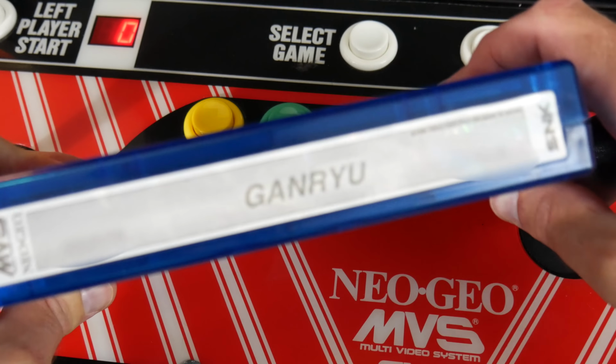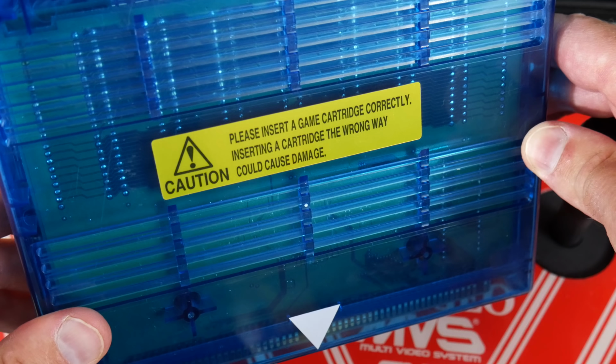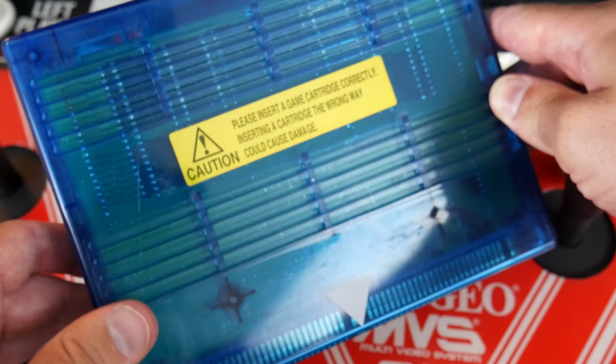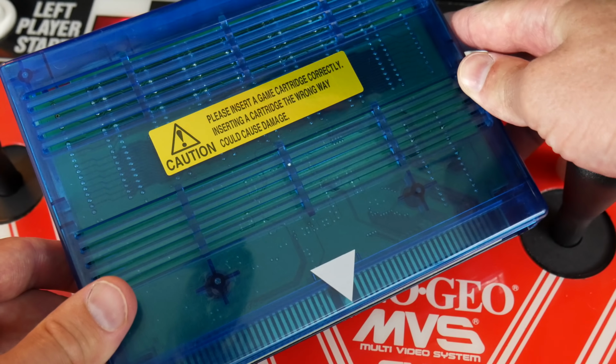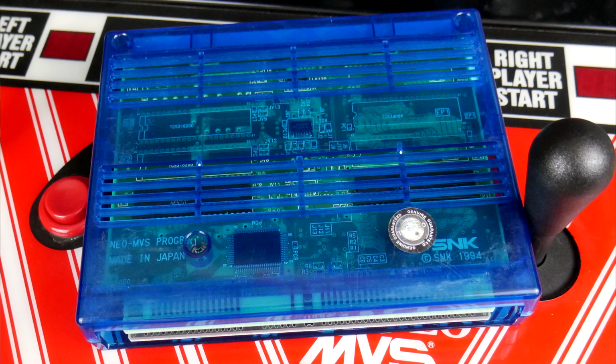Alright, saving the best for last in today's video, I now have a copy of the growing, ever more scarce Ganryu. Sadly, no kit or extras for this one, it is cart only. I do, however, really love the translucent blue shell that is found on this and several other later Neo Geo titles. Actually, the clear shells in general, regardless of color, are always nice to have on a Neo Geo game.